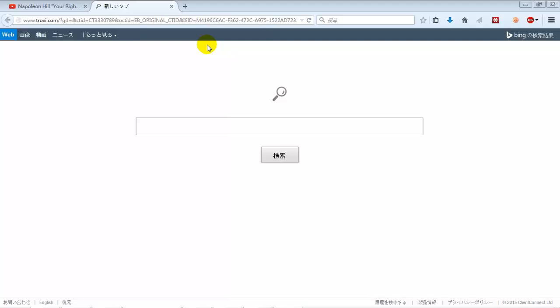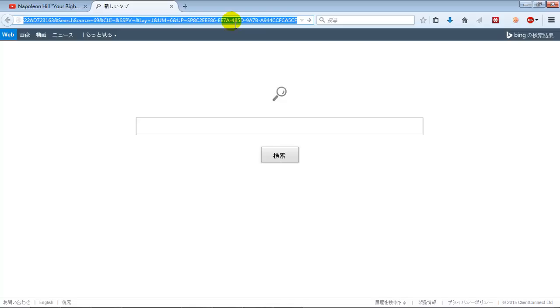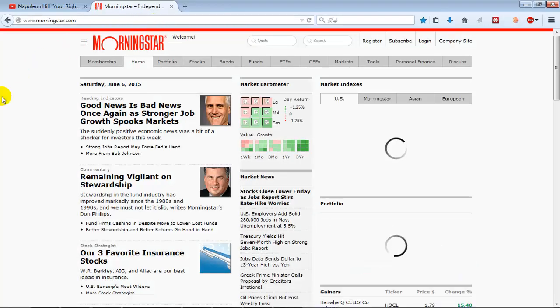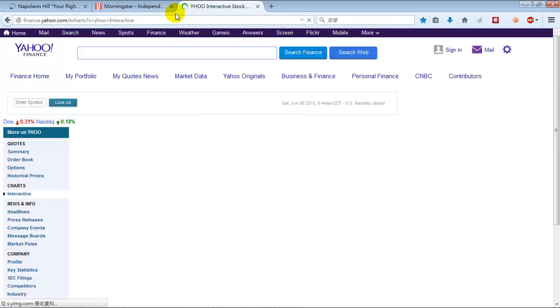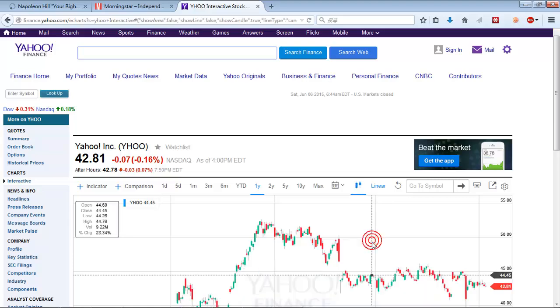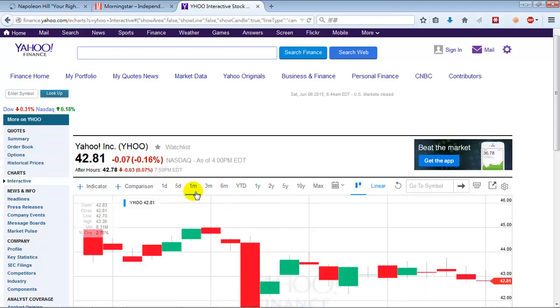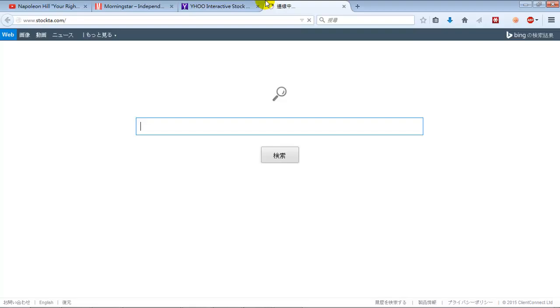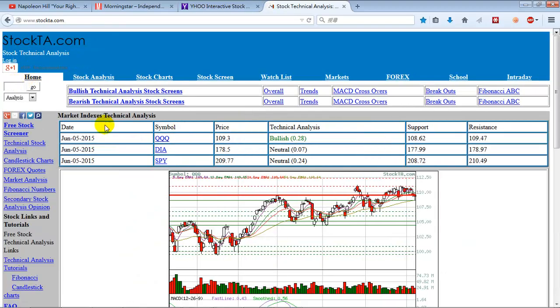Let's open our 3 free sources of information for looking at stocks. The first one is actually optional because we're doing technical analysis, but I like to take a quick look at Morningstar to get an idea of what the stock is. Then we're going to go to Yahoo Finance. In Yahoo Finance, there is this thing called interactive chart. You're going to want to go here. You're going to want to change it to the candlesticks, and go out to 1 month. This will give us the daily candlesticks. Finally, we're going to go to stockta.com and put in whatever stock we want over here, which will give us a list of technical indicators that we will use in conjunction to make our predictions.